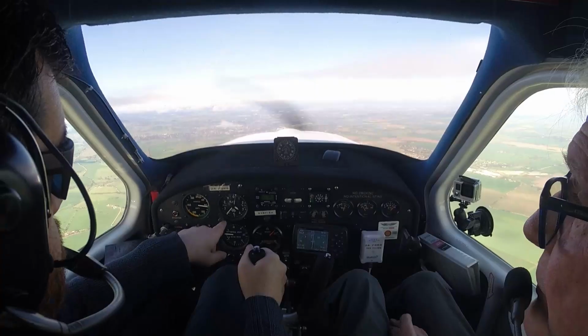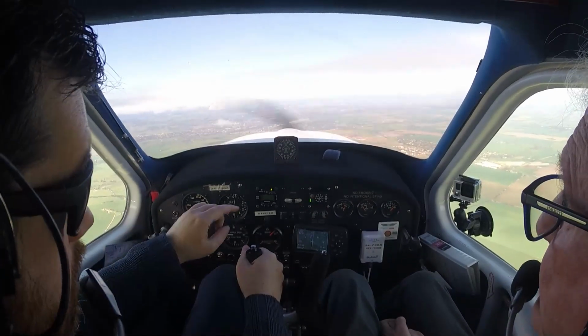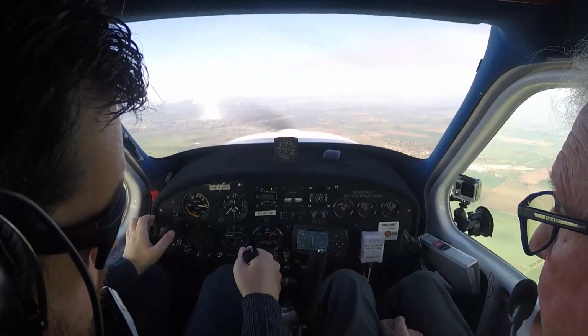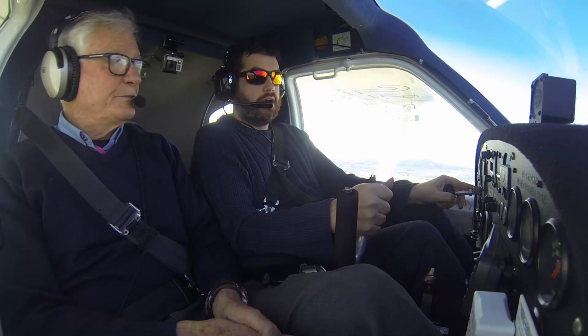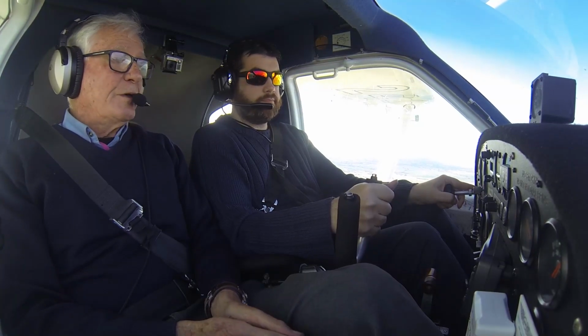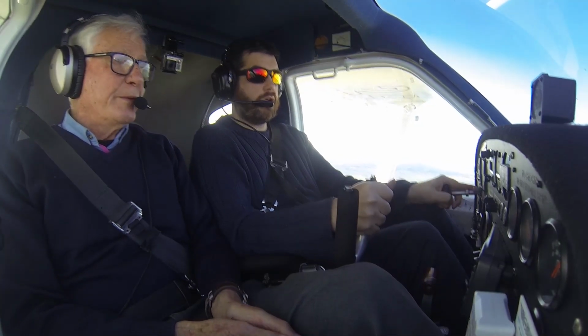We're at 3,600. Gore traffic, Jabiru 8538. Instruments are in the green, backtrack on, and we're not above any paddocks over here. So you want me to do a stall? Okay, so in your own time do a stall recovery.